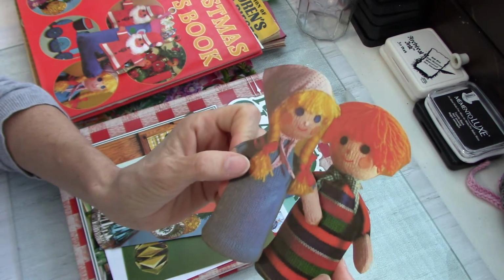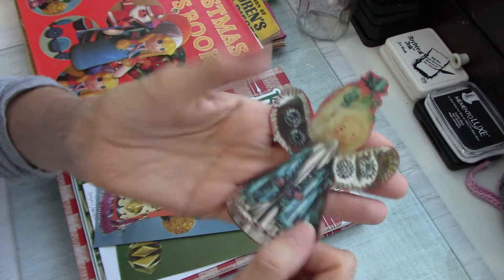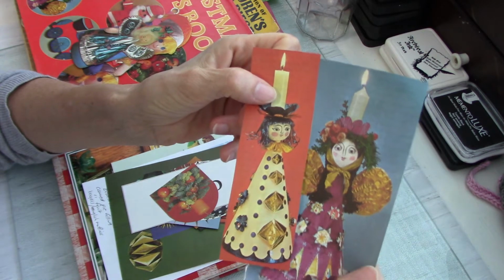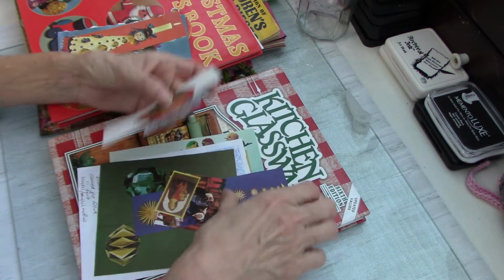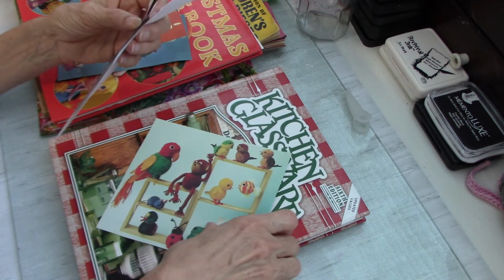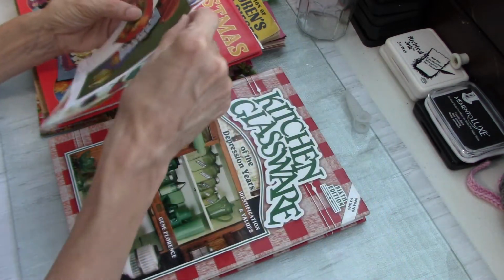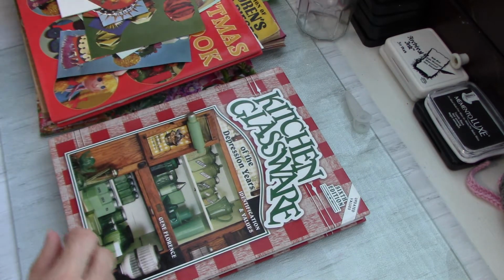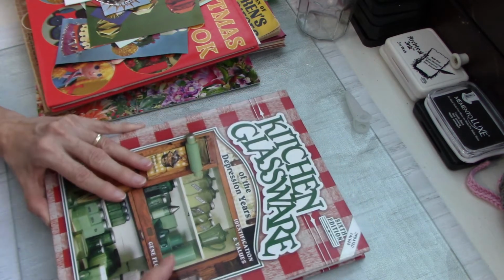Look at these two. Aren't they so cute? And then this, I just love these. So these are all crafts that you make yourself, so they're very folky looking. I did cut out a bunch of the images from that book, from making pom-pom things. And then, oh, that was my shopping list from the cabin. How it got in there, I don't know.